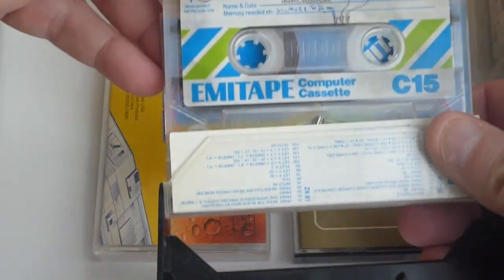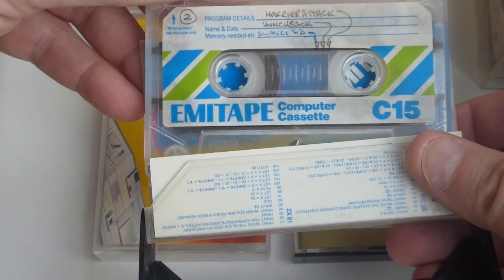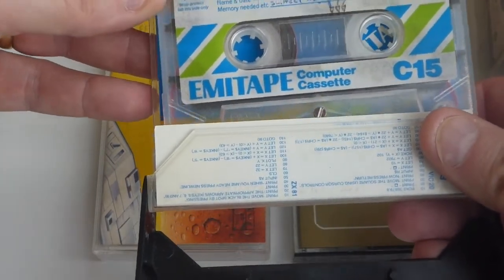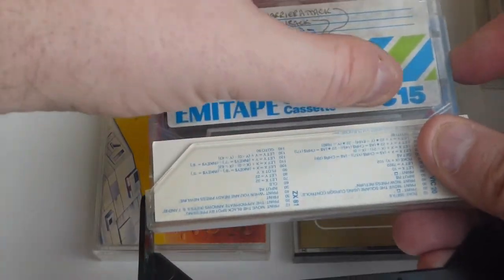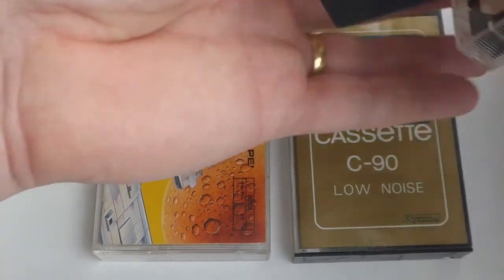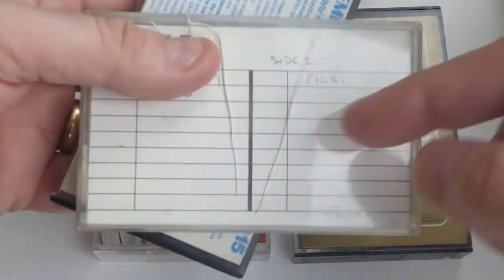Let's just look at these tapes. Look at that EMI tape from back in the day. Looks quite dirty really, doesn't it now, realistically? So maybe just faded with age. I think it's a bit like me, faded with age. So we're going to put those in the tape drive, and we'll start with that one in the tape drive.